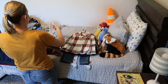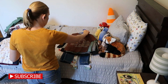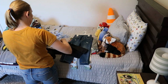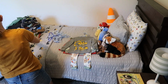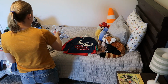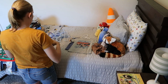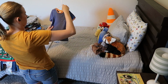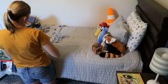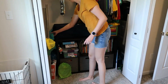But things that I just don't really care about keeping, I will donate as long as they're still in decent condition and not stained or have holes. I don't donate clothes that are stained or have holes in them because if I wouldn't buy it at the thrift store, I don't donate it. So we are keeping all these cute Christmas shirts, Halloween shirts, stuff like that. And I will just fold those up and put them in a tub and store them in the guest room closet for baby number 2.